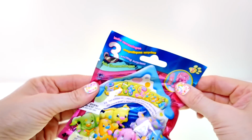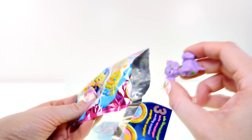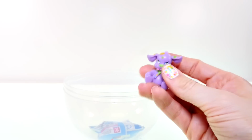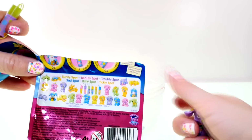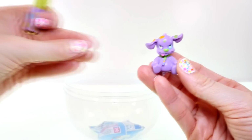It's a soft spot puppy. And the color we got is purple. And look how grumpy he looks. I don't know if he's grumpy or silly or what. He is purple, so he's Trouble Spot. Yeah, he does look like trouble.